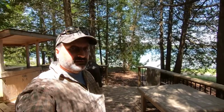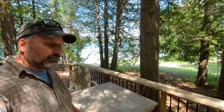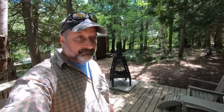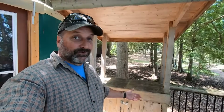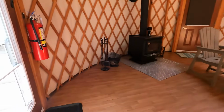These yurts are top-notch. I'm standing on the front porch of one. Beautiful lakeside view. All composite tables and chairs here. It's going to last for a long time, easy to clean. You have your own fire pit right over here. It's beautiful inside. Looks like a food preparation area or a nice little bar. Oh, wow. This is nice.